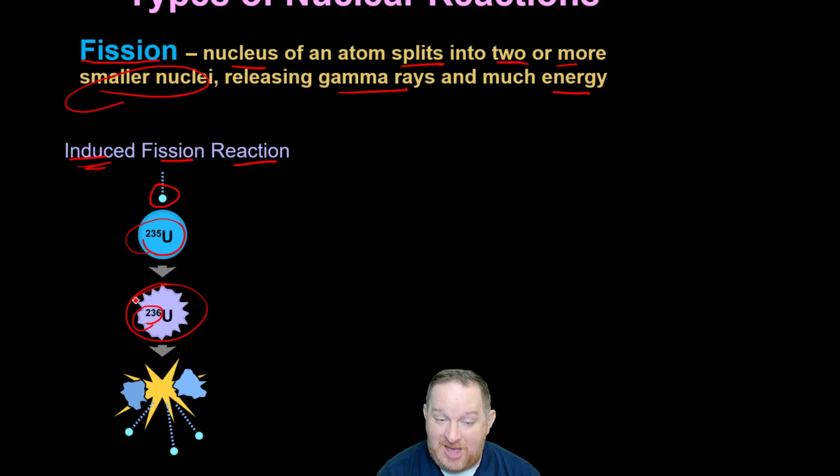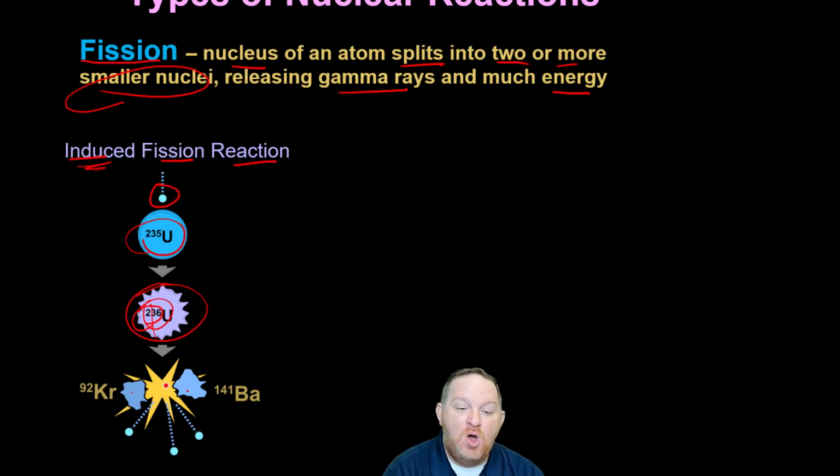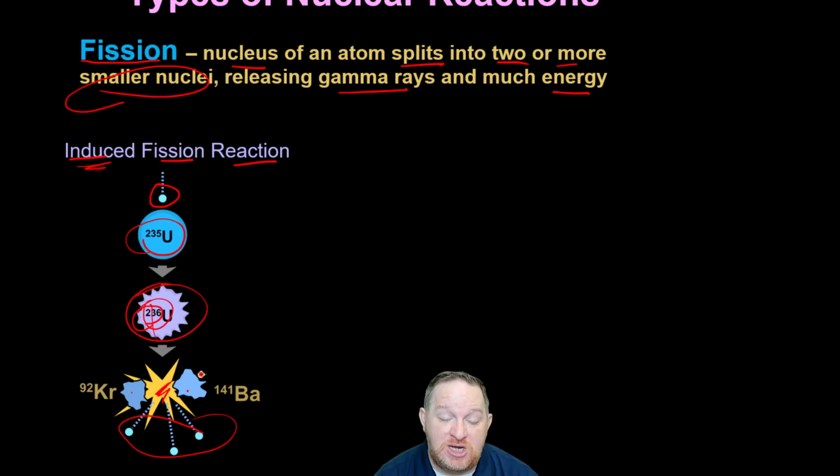Now, uranium-236 is very unstable. So it exists for just a moment, and then it divides, or fissions, into krypton-92 and barium-141. Notice that these are smaller than the original heavy uranium. Now, what does that do? We get a little gamma ray, we get some more neutrons released, but we also get a ton of energy in this reaction. So this is the basis of nuclear reactions, getting nuclear energy.